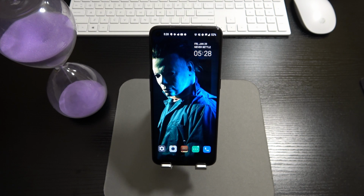Not from what I've seen. I've got to say the performance on this phone definitely is a plus. I think it's going to surprise some people. It performs better than one may expect it to. I'm not saying I was expecting it to not be a performer, but it performs a little better than what you would expect.